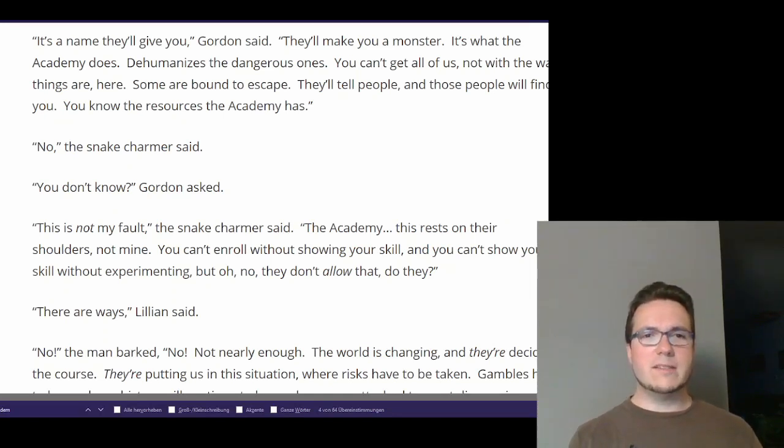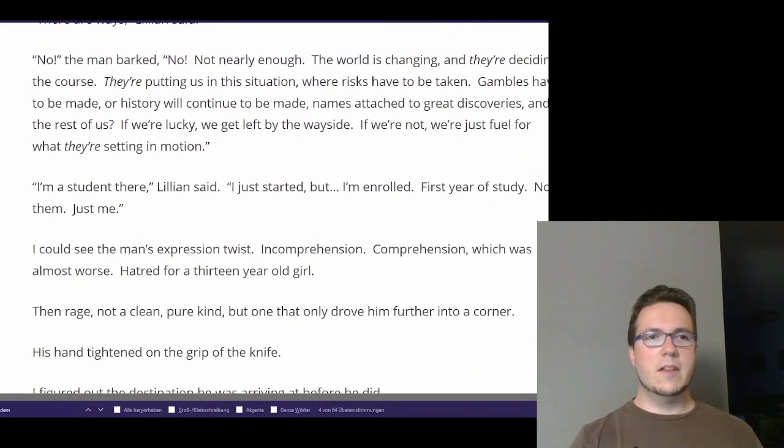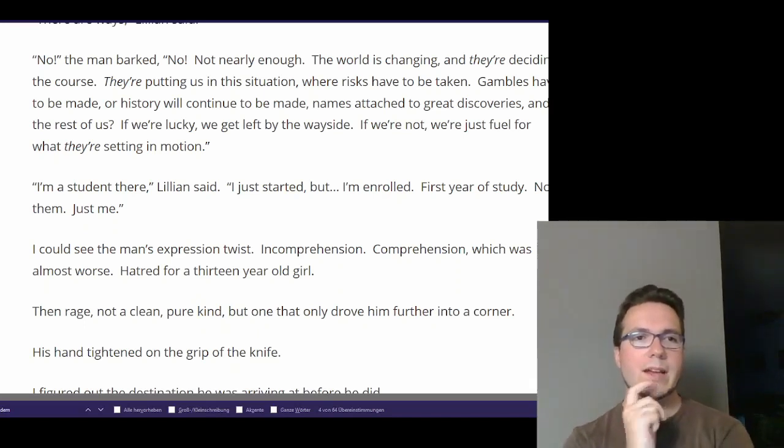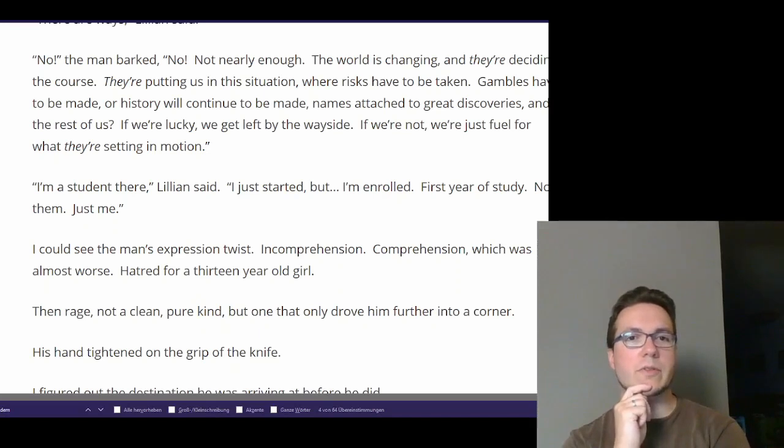The snake charmer doesn't want to go to the Academy because, yes, they get the great discoveries, and other people who research into this biological creating life stuff are left by the wayside, or they are just fuel. So this Academy seems to have very sinister motives. And we'll learn here that Lillian is a student of the Academy, just enrolled at 13 years.